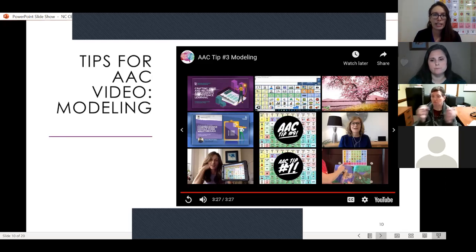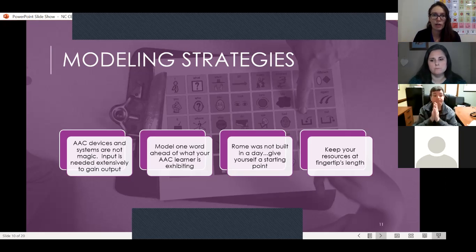So now we're going to get into our modeling strategies. This is probably something that is obvious to some of you. AAC devices and systems are not magic. So that input is needed extensively to gain that output.